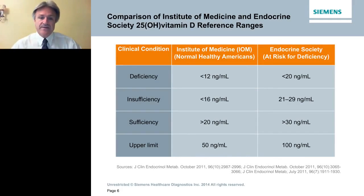Although the Institute of Medicine report provides guidance for dietary standards for the general public, which will be used by government agencies to set dietary regulations, the Endocrine Society recommendations are intended for use by clinicians with patients who are at risk for deficiency. So you'll see here that the Institute of Medicine and the Endocrine Society do have different cutoffs depending upon the application for which they're determined.